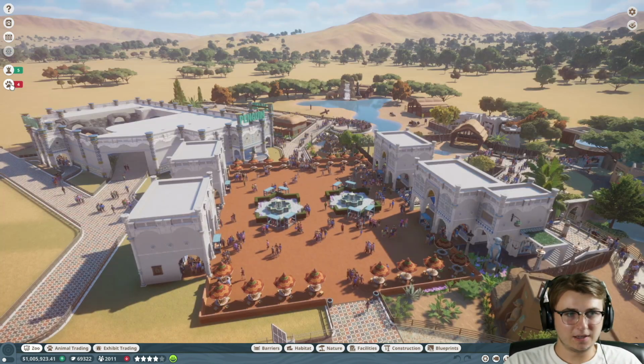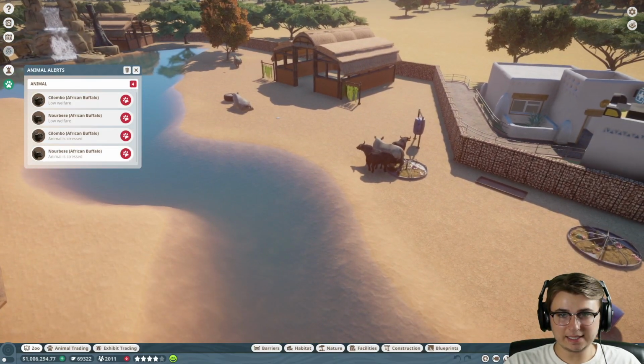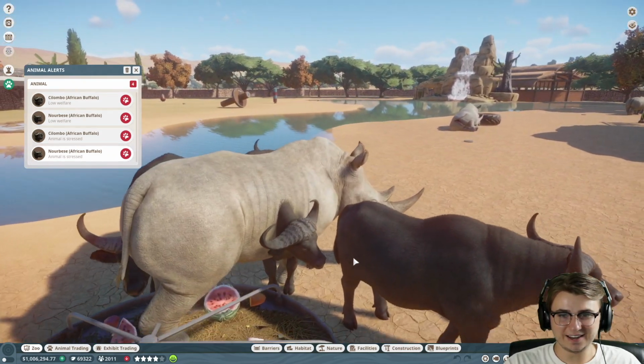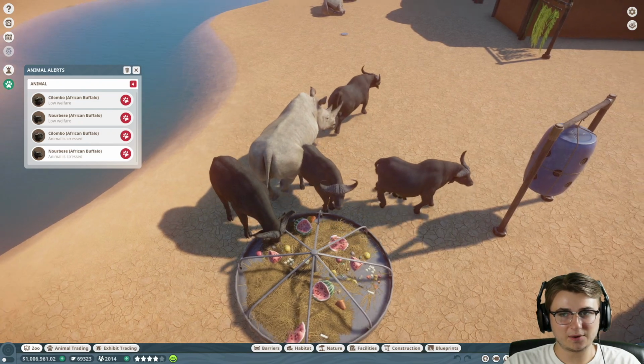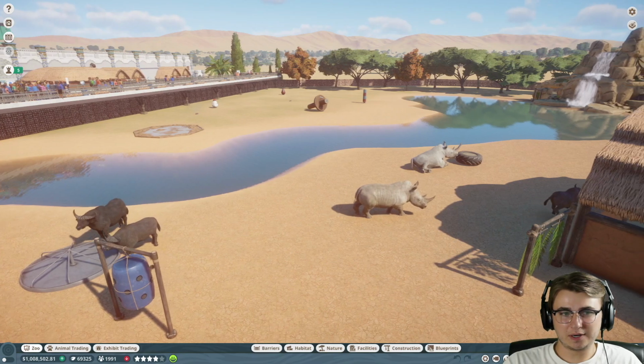Dude, look at that. Okay, why do we have so many problems? Low welfare. Animals stressed. Why are you stressed? Probably because you got a rhinoceros in the middle of your group here, just standing on your home, dog. Yeah, that could be a problem. I could see why you might be a little stressed out because of that. Okay, hopefully their stress levels just go down. It looks like that one's running off to hide.